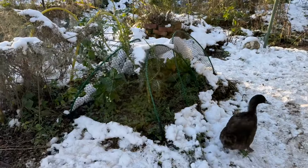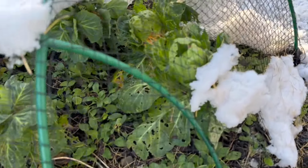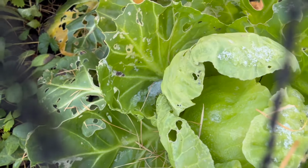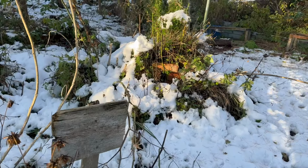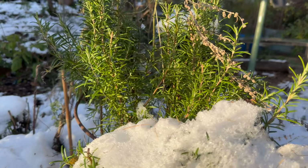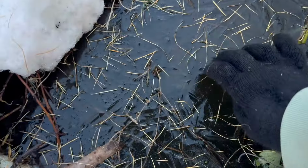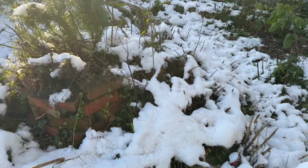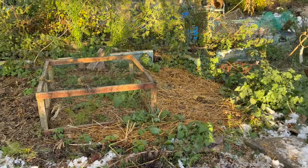I got a few cabbages under here. That's my spring cabbages that are still hearting up. They seem to be fine from the frost. Got a little blanket of snow keeping them warm. My herb spiral is completely undercover, which is quite nice. It gives a nice little warm blanket. That rosemary in the sunshine looks beautiful. So underneath my larch tree is the only spot that's not absolutely full of snow.